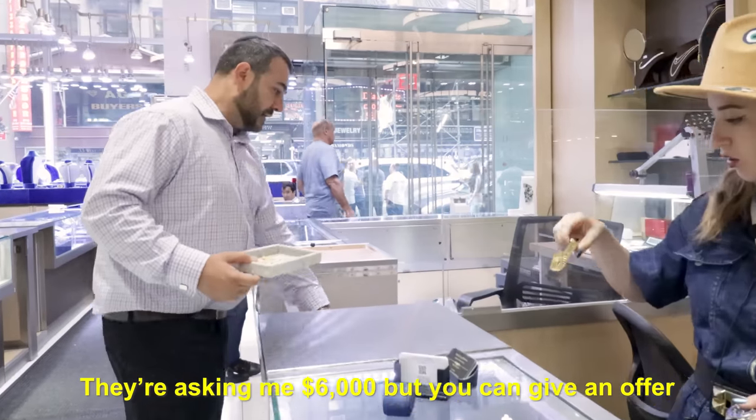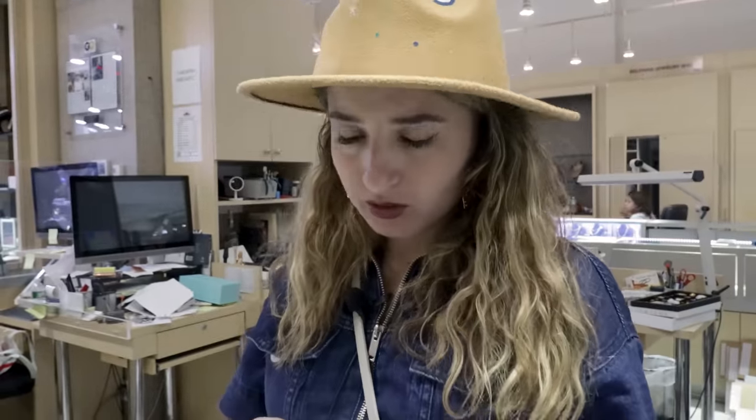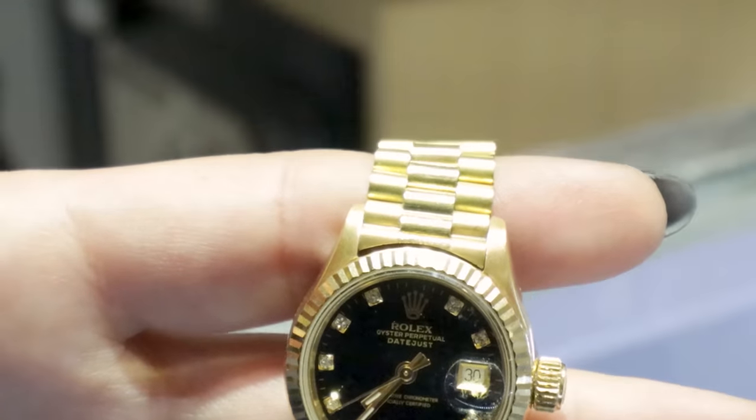How much? They're asking me six, but you could give it all for $100. I like the shape of the bracelet. I think six is not a bad price, but I will go down on the price for sure. The dial is not original, I can tell. Look, you see the print of the dial?